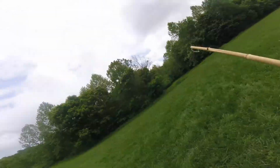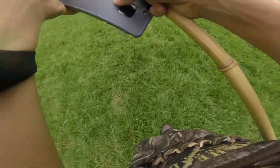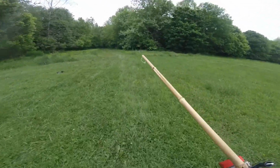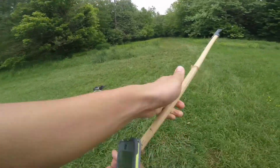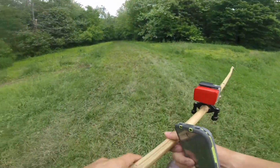Today's mission is to find a carp. Wow, I just took off my camera. Alright, let's get this back in order. Alright, my mission today is to find a carp. Got this handy dandy snakehead gaff, what I use to kill snakeheads. Got a little GoPro on it.